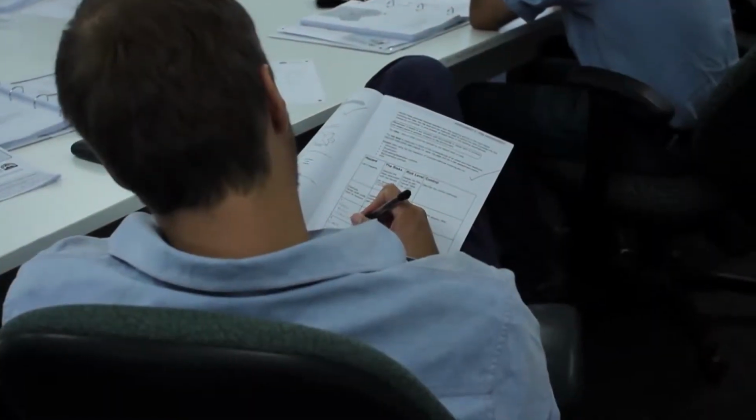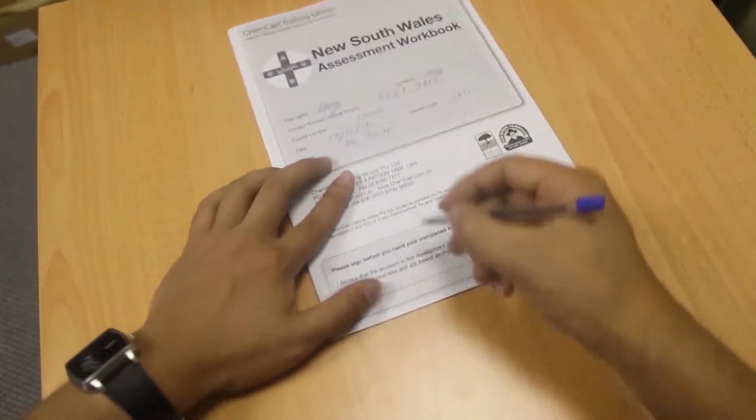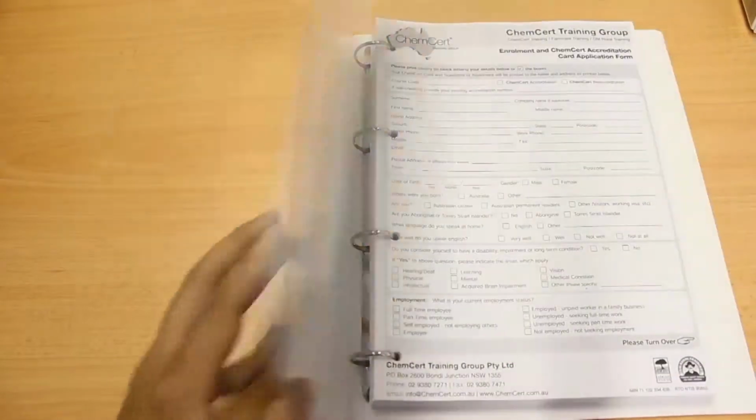This is an open book assessment. Please sign this section to verify that this will be your own work. Please fill in the front of the workbook. This is your reference manual. It's yours to take home. Please remember to use the index of terms on page 9 when you're looking for information.